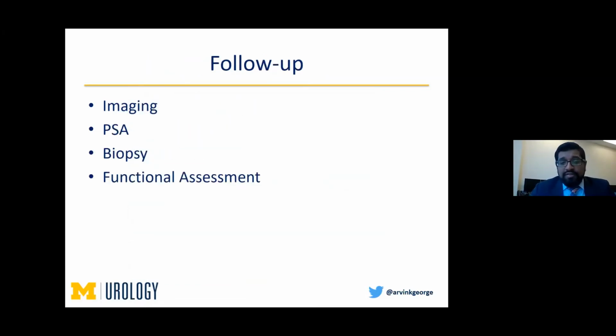So how do we follow these men post-treatment? Imaging, again, is going to be the cornerstone. We need to understand what PSA does. Now, PSA is a difficult metric to use post-ablation. Now, it's important in that it gives us some information.